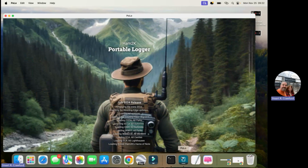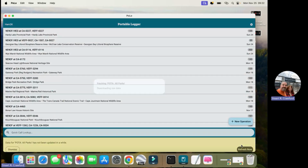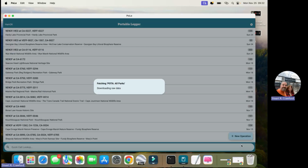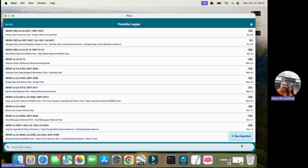So I launched Polo here on my MacBook, and if you're running Windows, you need to have the Android emulator, I do believe. But I'm going to update my POTA parks here, so it'll take me a second to get all this done. I've been using Polo for 6 months or so, and I really like it because it does POTA and World Wide Flora Fauna at the same time. So all you guys that are concerned about getting your logs all put together and sending them over to, if you're Canadian, Len VE9MY and getting them done properly, Polo takes care of all that for you.